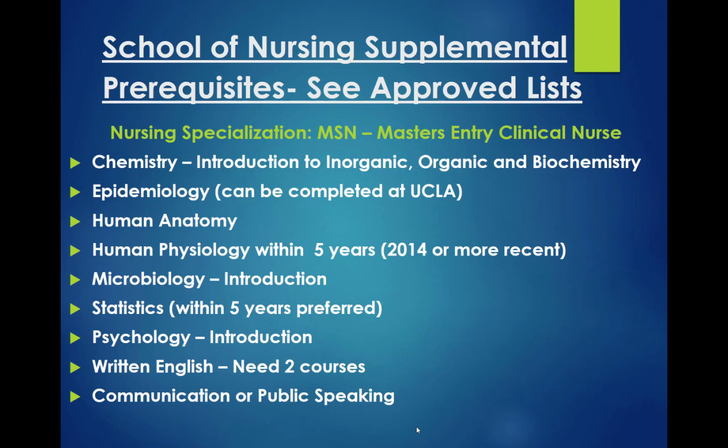I'm wondering if online courses for written English and speech will be accepted. Yeah, so we actually accept online courses for any of our prerequisites. Now, here's the thing. First, we'd have to make sure that the school that you're going to is accredited and it's something that we'll accept. And then two, we want to make sure that that class, again, is satisfying our prerequisite. Okay?